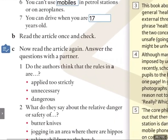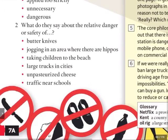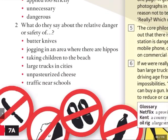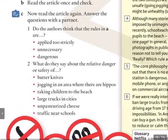Now, let's have a look at letter C. Read the article again and answer the questions with a partner. It says, do the authors think that the rules in A are applied too strictly, unnecessary, dangerous? So we have to identify which ones are applied too strictly, which ones are unnecessary and which ones are dangerous. And question number two, what do they say about the relative danger or safety of butter knives, jogging in an area where there are hippos, taking children to the beach, large trucks in cities, unpasteurized cheese, and traffic near schools? So if necessary, take a moment now to look through the text to find the answers to letter C.